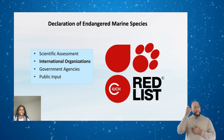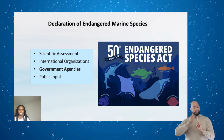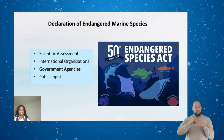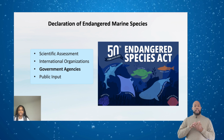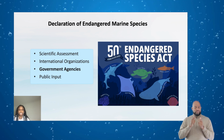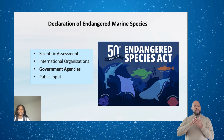Then there are government agencies. In many countries, government agencies are responsible for designating and managing the conservation status of species within their borders. For example, in the United States, the U.S. Fish and Wildlife Service administers the Endangered Species Act, which lists and protects species that are at risk of extinction. These agencies use scientific data to make informed decisions about the status of species.